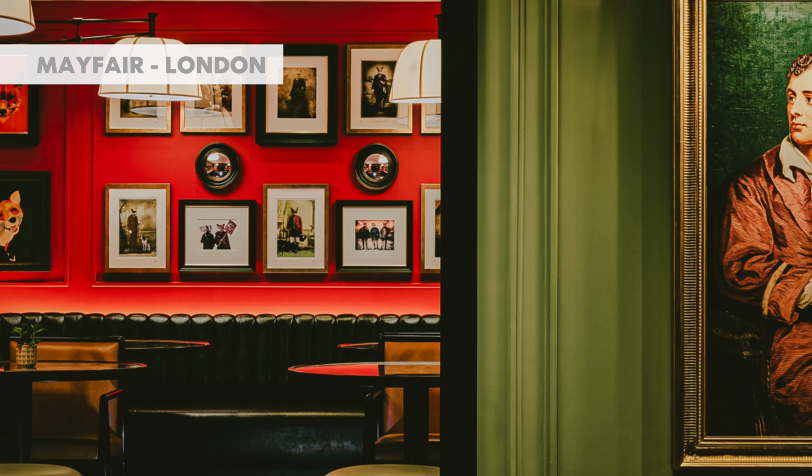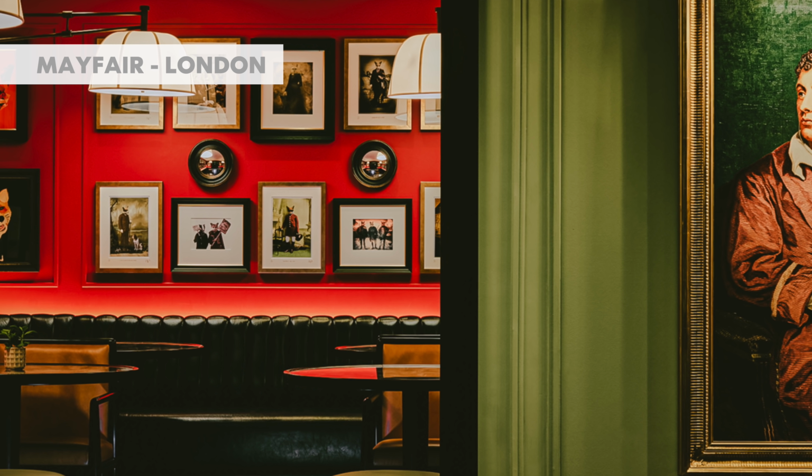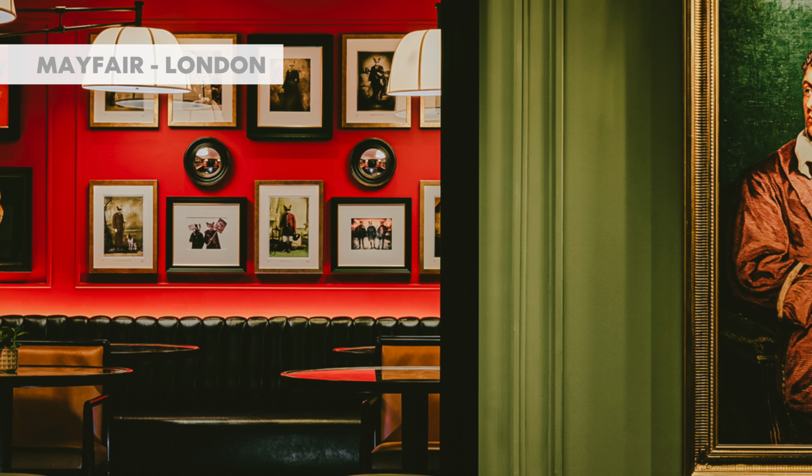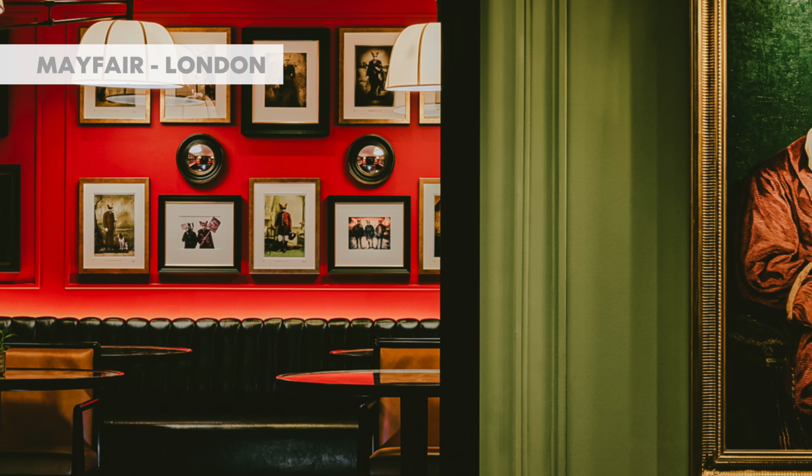Look at the pops of major color in the public areas, that green wall with the portraits and that red wall behind it in the restaurant. These are absolutely gorgeous spaces. Now, as in most townhouses, the rooms are a little bit more compact, but the detailing on them is so beautiful. Look at that chic gray wall and the lovely linens. Bathrooms are fabulous. If you're going to London, boom, baby, you got a place to stay.